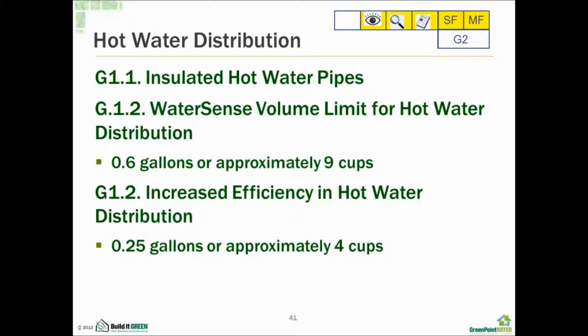The next measure there is increased efficiency in hot water distribution. So here we're looking at giving additional credit for 0.25 gallons, or approximately 4 cups in the lines.